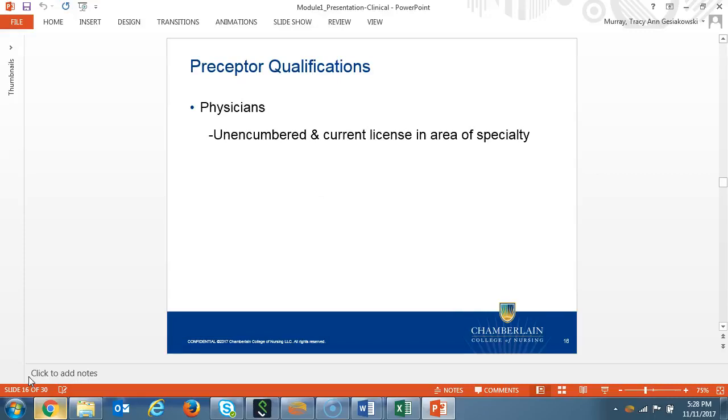For physicians, they need only an unencumbered and current license to practice as a physician in the area of their specialty.